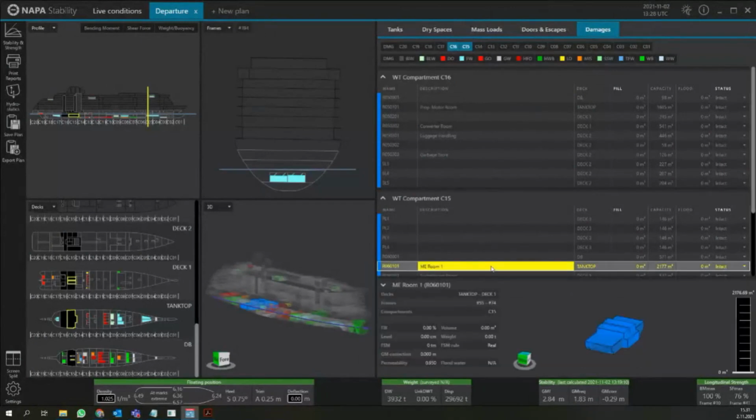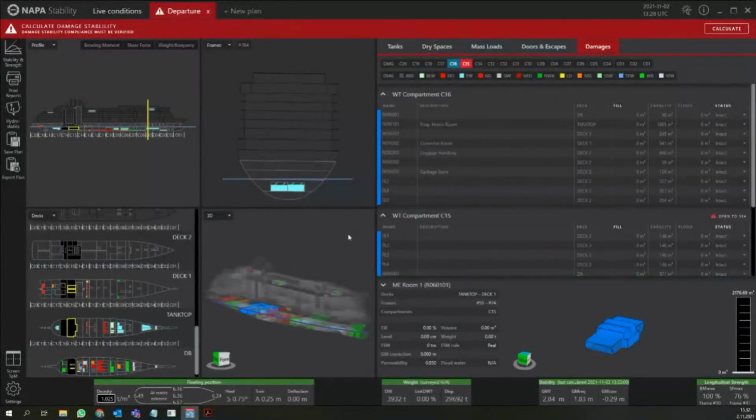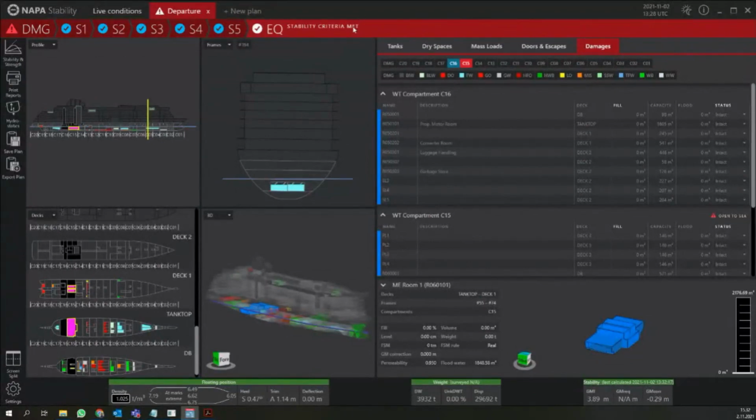So for example, this main engine room number 1. If I now select that and change the status here to open to sea, then the software tells me that, okay, this is now a simulated damage condition. And I can click this button here to simulate the damage. So now the compartment is set open to sea. And this bar here on top tells me that damage stability compliance must be verified. So if I click the button here, then we will carry out the damage stability calculation.